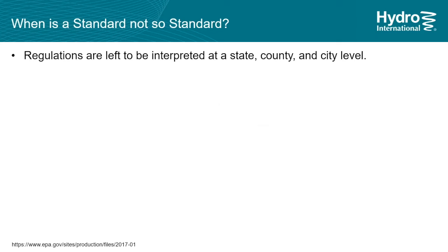But what we're going to touch upon today is when is a standard not so standard. So this standard has been developed but passed down to state, county, and city levels to interpret what it means to them. Now, you're talking to different engineers, different regulators, different people in the industry. Some will say this is a good thing. Some will say it's bad.